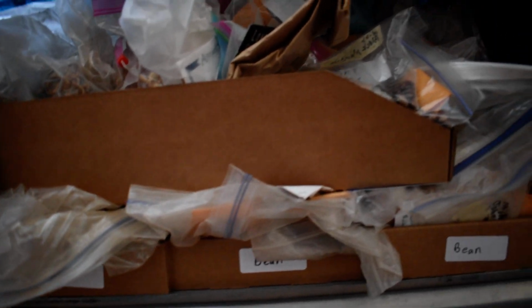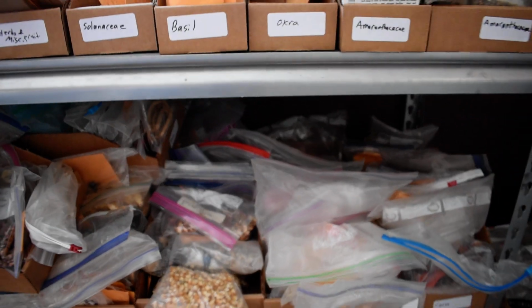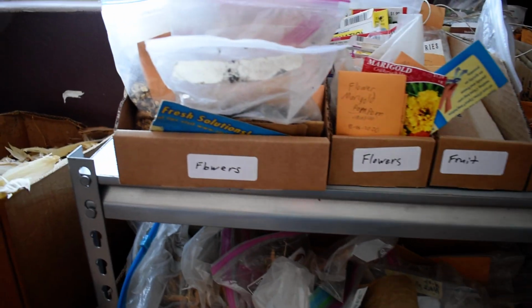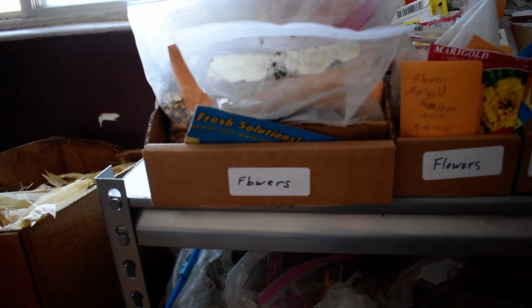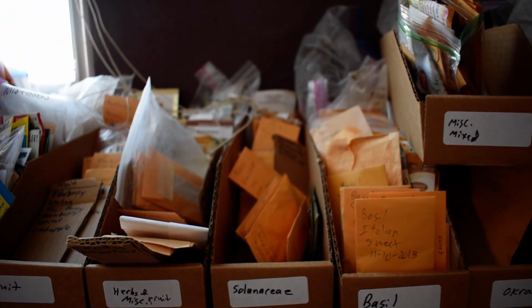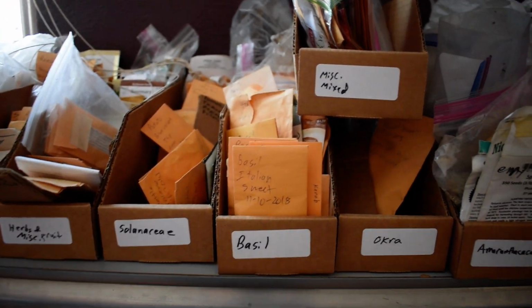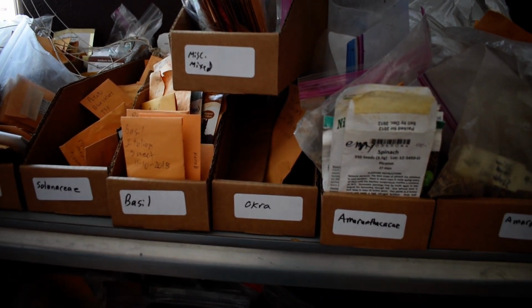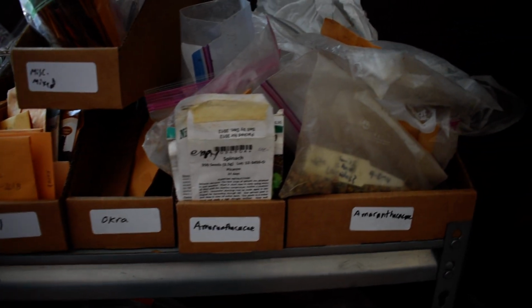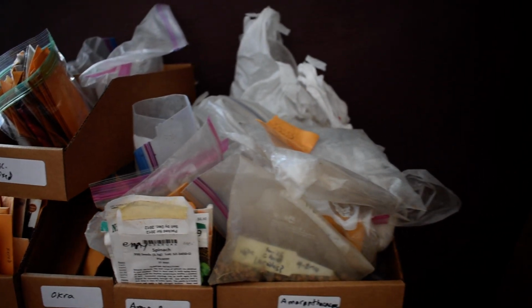Anyway, I've collected seeds of about 80 varieties of beans over the years. There's about 20 varieties of corn. Some of these are ready to go. And lots of flowers, including some native flowers, small fruits, herbs, tomato relatives like tomatillos and ground cherries, basil, about 12 varieties, okra, which does poorly in this high desert climate, amaranth and relatives, including beets and Swiss chard and spinach.